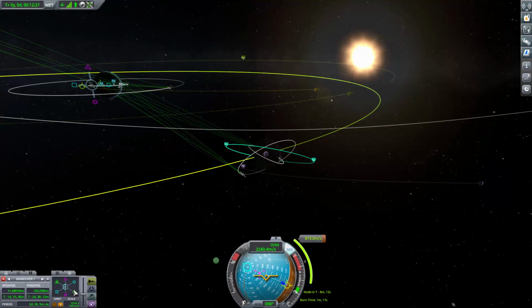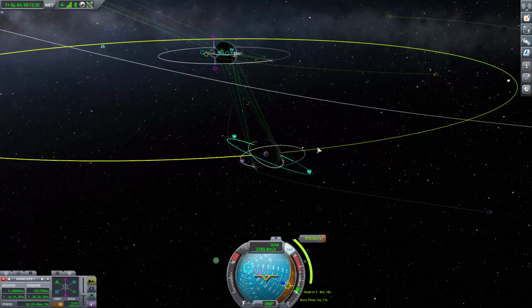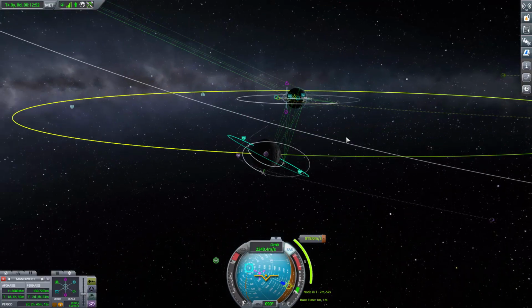So if I do this and slow down, do this, 193 is good enough for me. Alright, so yeah, my plan is to go land on the moon and then attempt to do the orbit later. That's what I think I'm going to do. I don't really feel like calculating out how much delta V it's going to take. I think I'm just going to wing it.